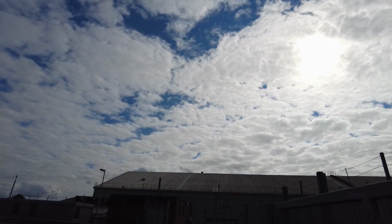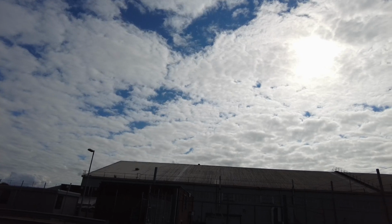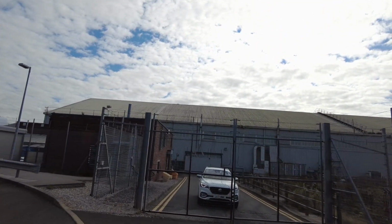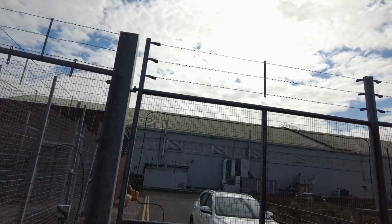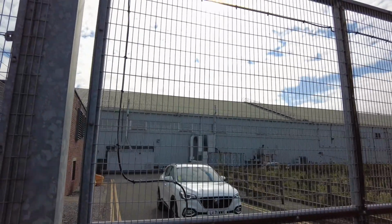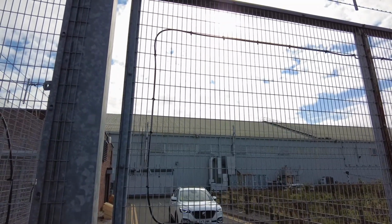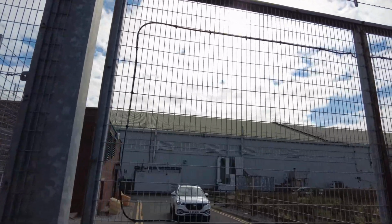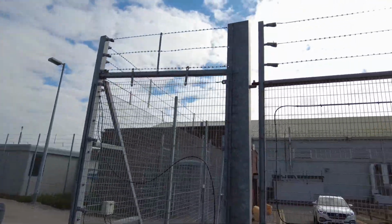Further down here we've got a guy at the gate here that's watching on. Oh yeah, there's a guy at the BAE gate, and I think he's watching what happens with the police. And as soon as I've come over, he's driven off. I don't think he wants to be on camera. Yeah, there we go.